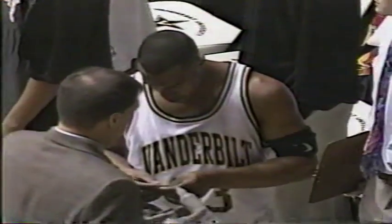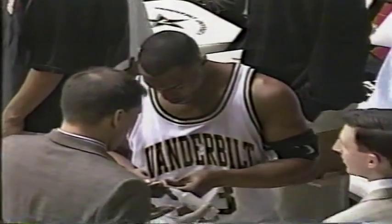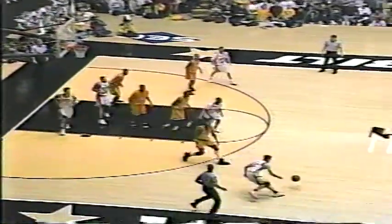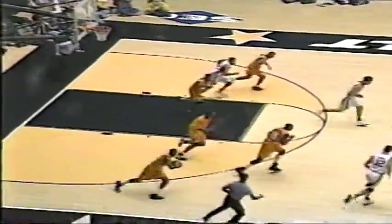Tennessee man-to-man. And Vanderbilt with Maddox. Looking in comes the pass to Prater, guarded by Jackson. Makes a penetration, loses the ball, but it's chased down and saved deep by Bates. Long shot up by Bates, no good. Tennessee gets the rebound. He had to take the shot because the shot clock was ticking away.